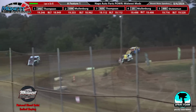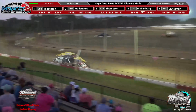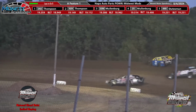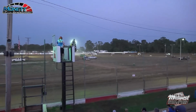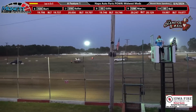Looking at our Midwest Sheet Metals replay here. Looks like Muhlenberg just went in just a little bit too hot. Almost collecting Thompson there. We're on lap number 6. Kyle Thompson, your leader. Garrett Thompson in that second spot.